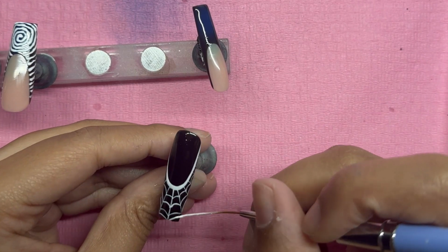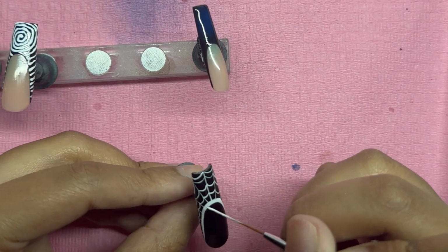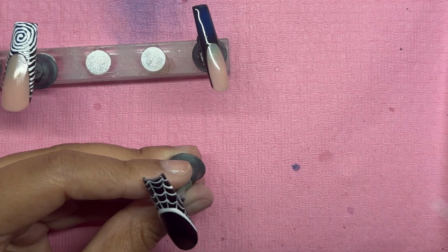I'm just going in and making some lines thicker so you can get a better feel for that 3D looking effect against the black and white. I think it looks super cool.